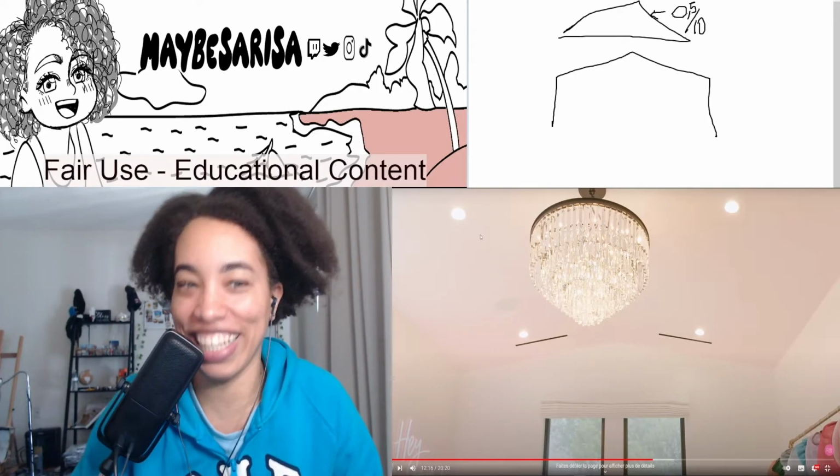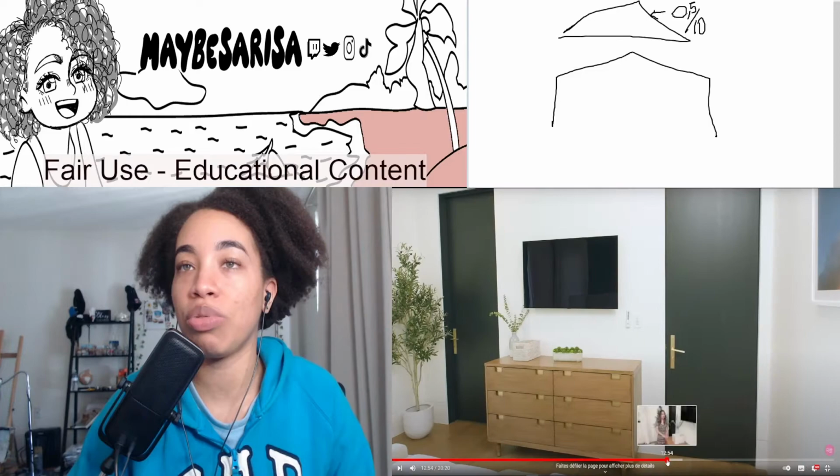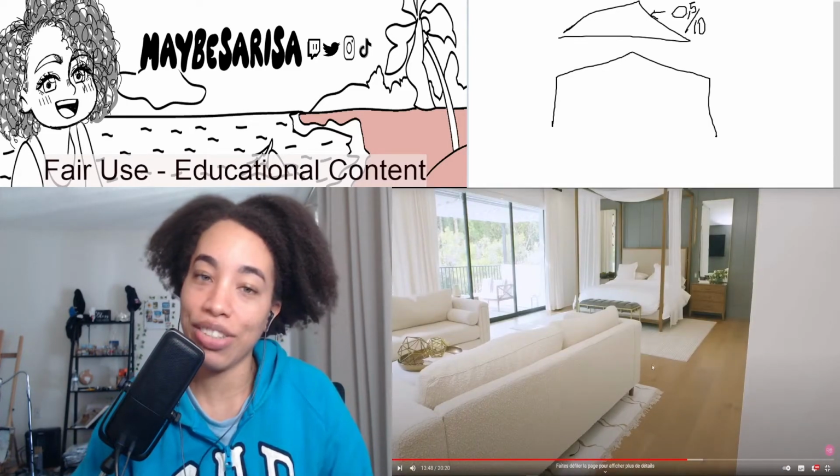0 out of 10 for that triangle. That's a 0.5. 0.5 out of 10. This triangle here. What is this? I should do better. I know better. She just put it in her guest room. This is her master bedroom.